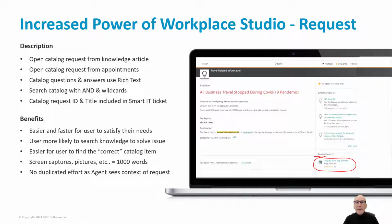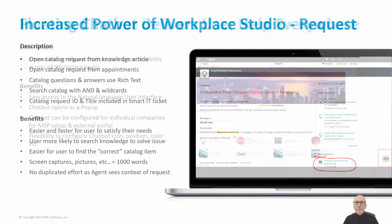As mentioned, Workplace Studio is used to build workplaces for departments or groups. Knowledge and requestable offerings inside a workplace are presented in the way users want to consume them. For example, in the latest release, there are more ways to make in-context requests, improved search capabilities for knowledge and requests, and images and rich text can be used to answer and ask questions. All this and much more enables the building of a workplace that exceeds end users' expectations.